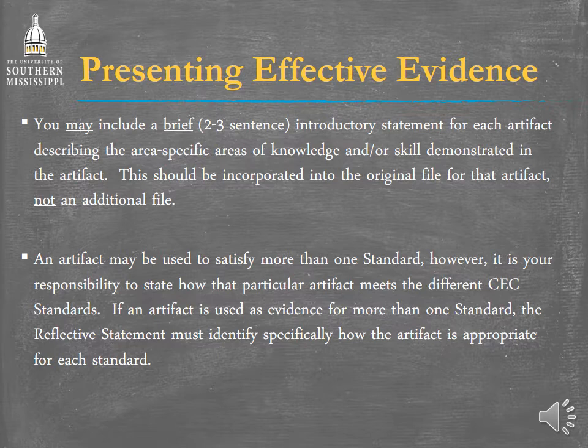And sometimes, like I said, people will put a text box or something like that that draws the reviewer's attention. So if you do use an artifact, and you may use an artifact to satisfy more than one standard, you need to make sure that the reviewer knows exactly what we're looking at in that same artifact that's different for one standard versus another.